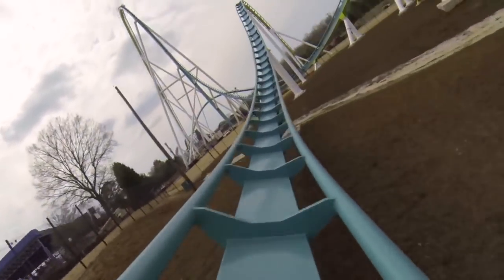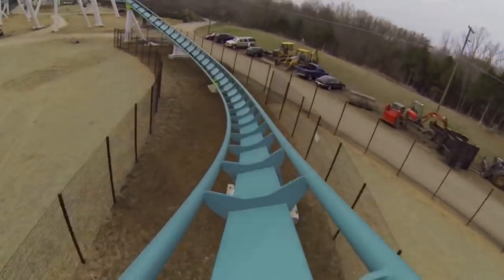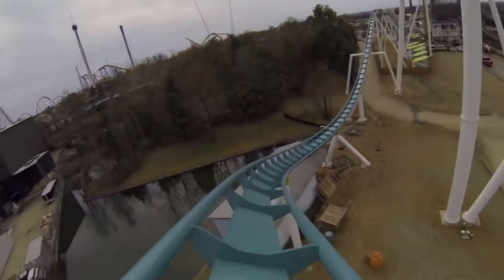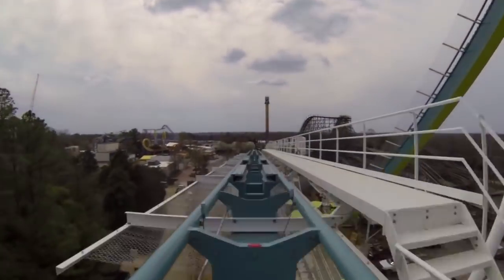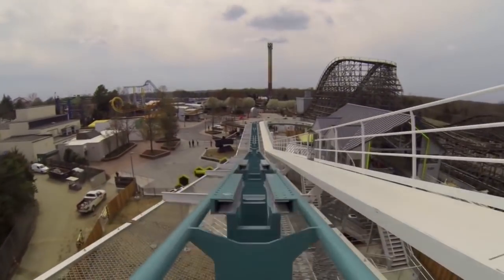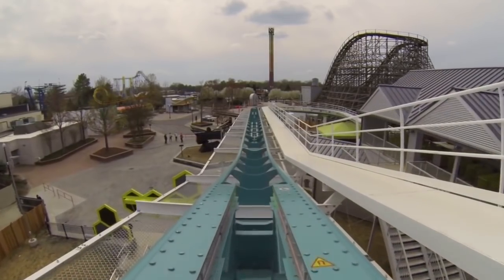I really did not expect the airtime on it to be ejector. I expected it to be floater just because it's a B&M. But then I got to those airtime hills and I was flying out of the seat. I was like, what the heck? The most similar sensation airtime-wise I can compare it to is Maverick. It's very similar airtime-wise to that, except it has more of it, and the rest of the ride is really crazy.